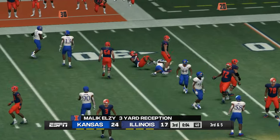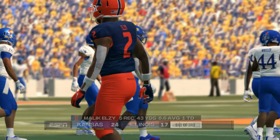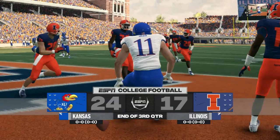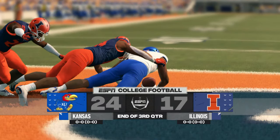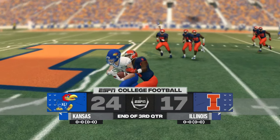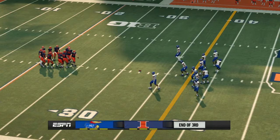Check three. And it's caught, and he's brought down quickly. Ground makes the tackle at the 32-yard line. So at the end of three, the Jayhawks lead 24-17. In this very pivotal fourth quarter.